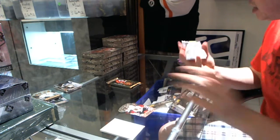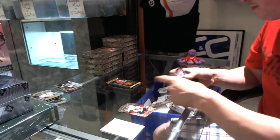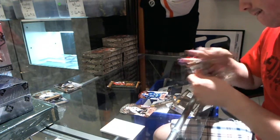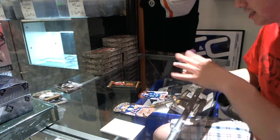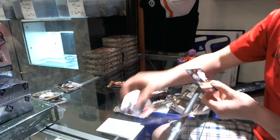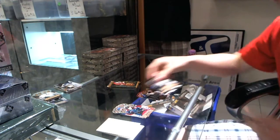We've got an All the Kings Men jersey for the New York Rangers, Derek Stepan. And a ruby for the Vancouver Canucks, Daniel Sedin. We've got an autograph, numbered 6 of 99, for the Buffalo Sabres, Tyler Ennis. And the Lords of the NHL for the Anaheim Ducks, Corey Perry.